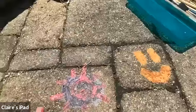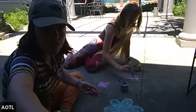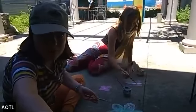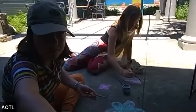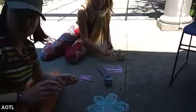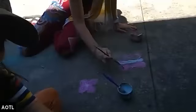Hush, puppy. I apologize for the barking dog. Does anyone have an idea of what I should paint? Raise your hand if you have an idea. Lauren: butterfly. Oh, good suggestion. She's doing a butterfly. You see it? Oh, I see it now. Put yellow. Oh, we didn't make any yellow, darling.